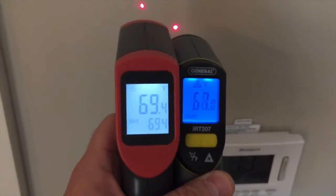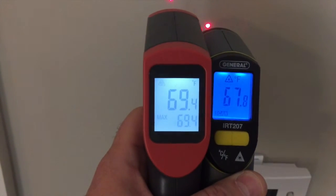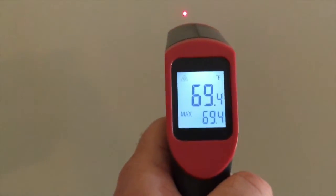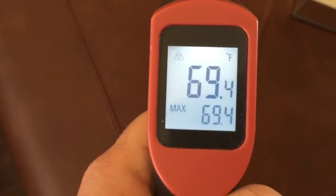And just for reference, that's the whole point, to show the difference between downstairs and upstairs. I want to use the one with the white display. It's currently reading 69.4 degrees. And the thermostat is still at 71. So I'll move around the room and show you different areas. Wall temperature is 69.4. Furniture 69. Exterior wall 71.6, obviously a little hotter. Furniture here is 69 degrees. This furniture is 69.4.